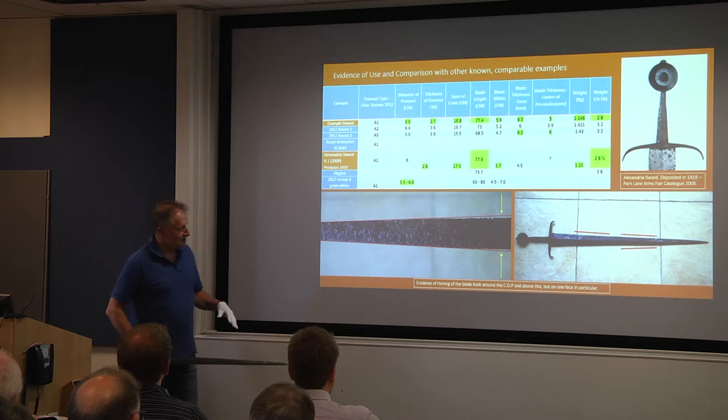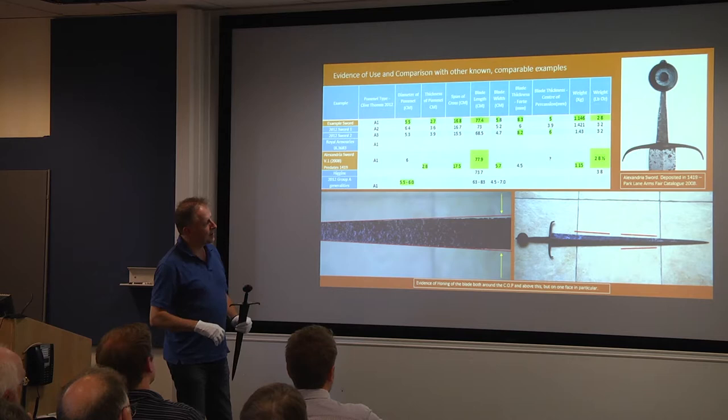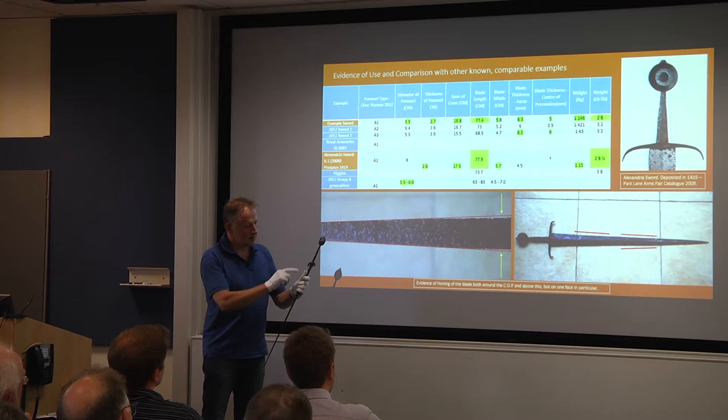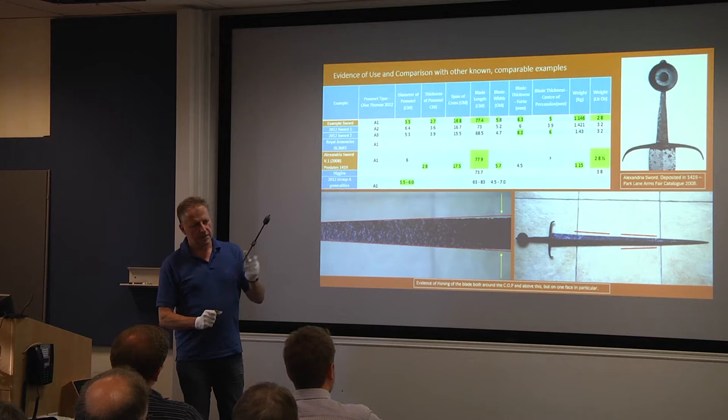The other thing I've noticed is if I compare it with a whole variety of other swords of the same type, they're fairly consistent in terms of size and length. Some of them are a lot heavier, and I can show you an example in a bit that is heavier. But I suspect that this might be earlier than the Castellon swords. And the reason for that is the cross is very light. The blade is not fully recessed into that cross.